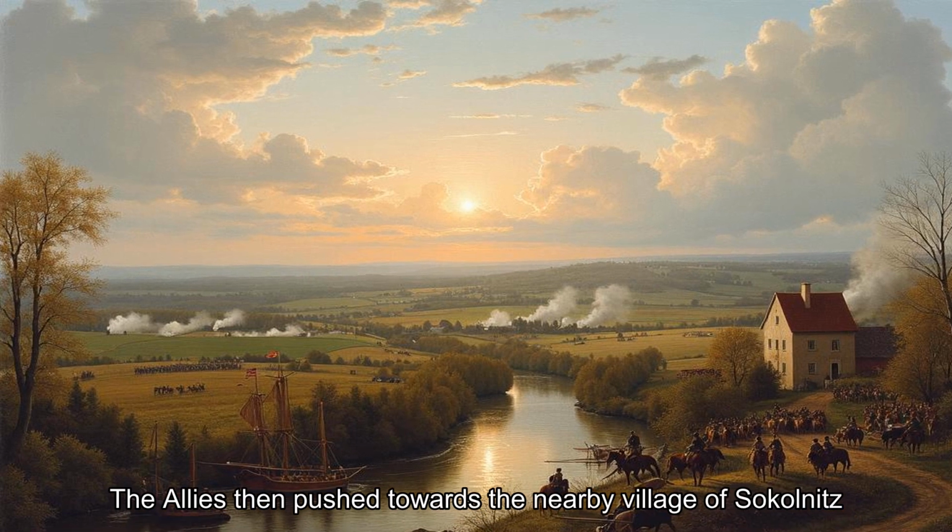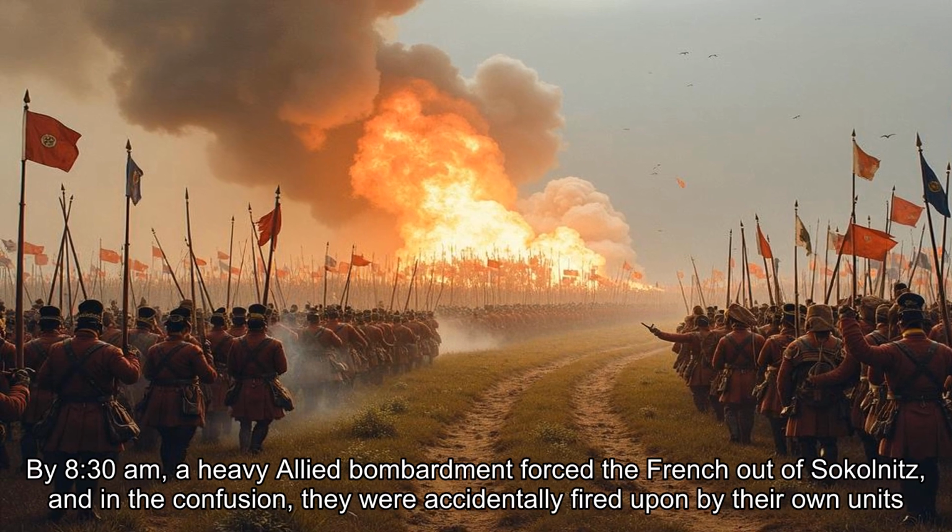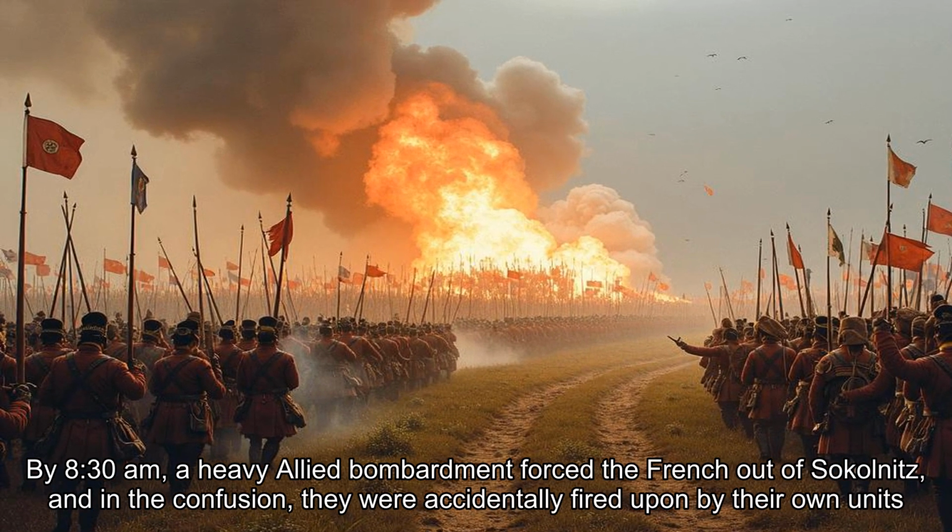The Allies then pushed towards the nearby village of Sokolnitz. By 8:30 a.m., a heavy Allied bombardment forced the French out of Sokolnitz, and in the confusion, they were accidentally fired upon by their own units.